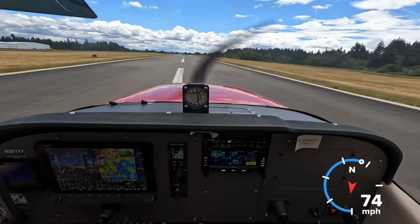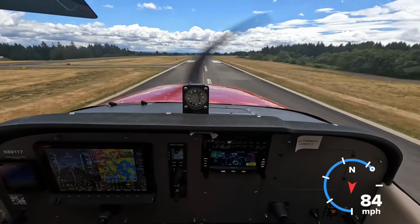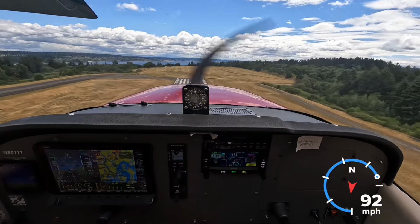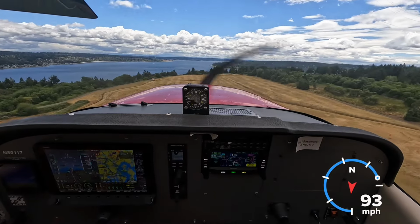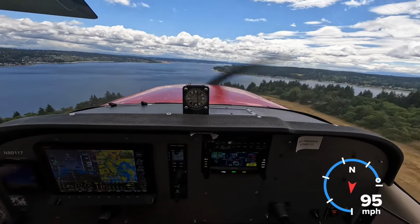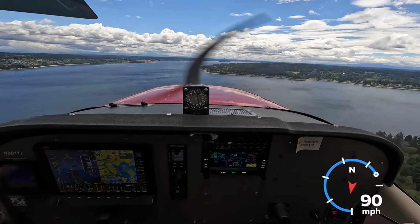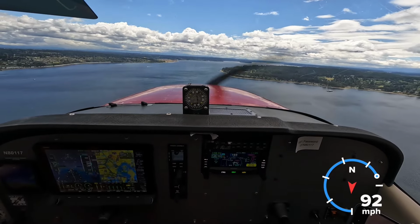Okay, so when you call them, you'd like to cancel and depart to the northeast. All right. Tacoma Tower, Skyhawk 80117, would like to cancel IFR and depart to the northeast. 80117, Tacoma Tower, IFR cancellation received, squawk and maintain VFR, northeast departure approved. Okay, squawk VFR, northeast departure approved. Thanks for your help today, 80117.